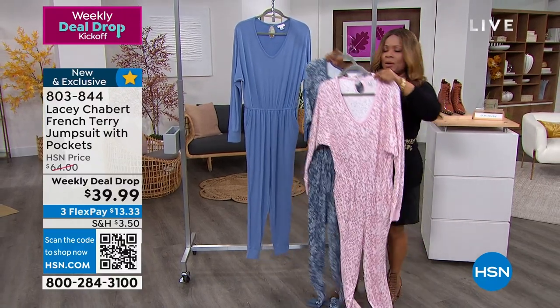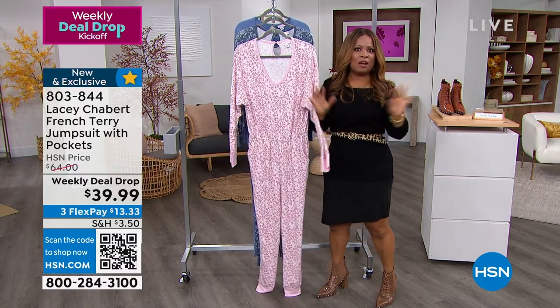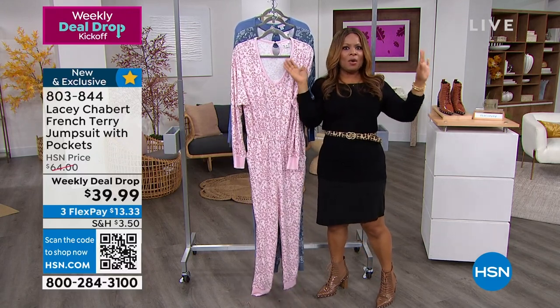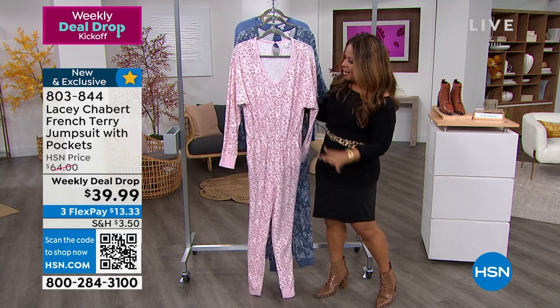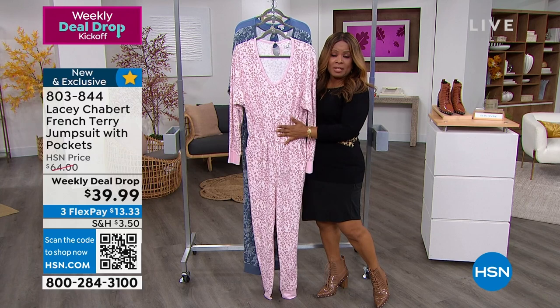So if you'd like to have this one, if you like a jumpsuit, I personally love a good jumpsuit. Great for lounging around on those rainy days or those days where you're snowed in, and a cute little something to even travel in. So if you'd like to have that, that's part of our weekly deal drop.